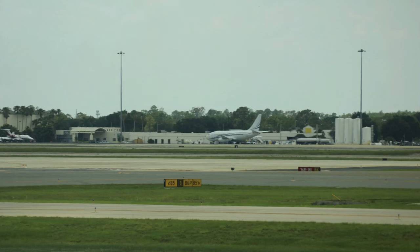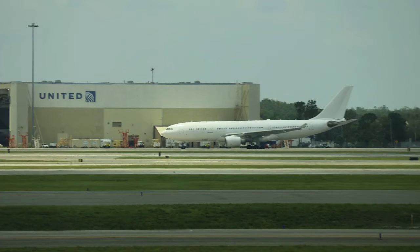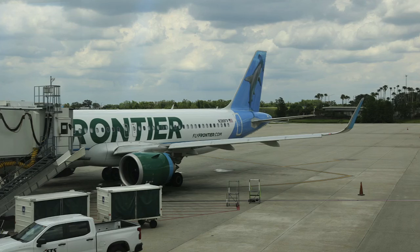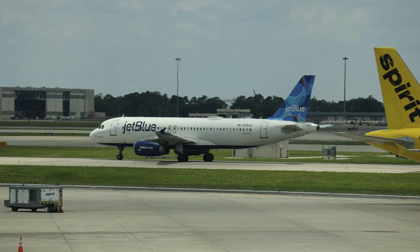And there's the 737 Classic right there, the A330 once again. United also has a maintenance hangar here in Orlando, which is quite cool. I believe they do work on their 737s, fittingly enough. So that's awesome to note. How about this Frontier Airbus A320neo? This is the Hammerhead Shark, I believe. Really cool to get to see this aircraft here today. It looks really good, so that's awesomeness.